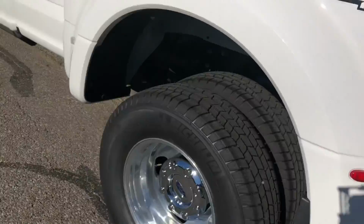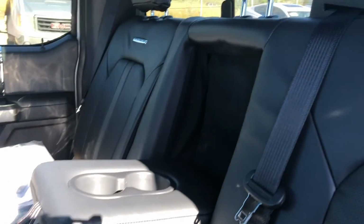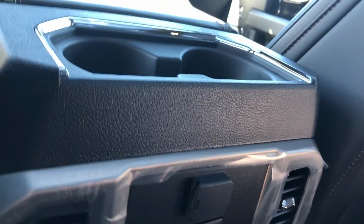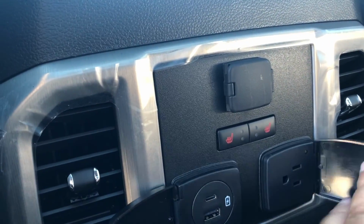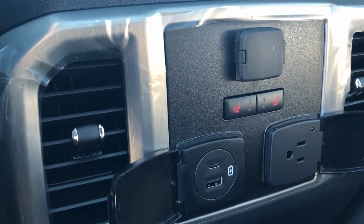got a 4x4 system. And then moving to the back seat, we do have the power window controls, as well as a leather interior with a bench seat here that will fit 3 people. Or you can pull down the center console for a couple of cup holders. Got some seat back storage, cup holders there. You've got a 12-volt outlet. The back seat is also heated, so those are the controls. Plus you have 2 USB ports and a 110-volt.